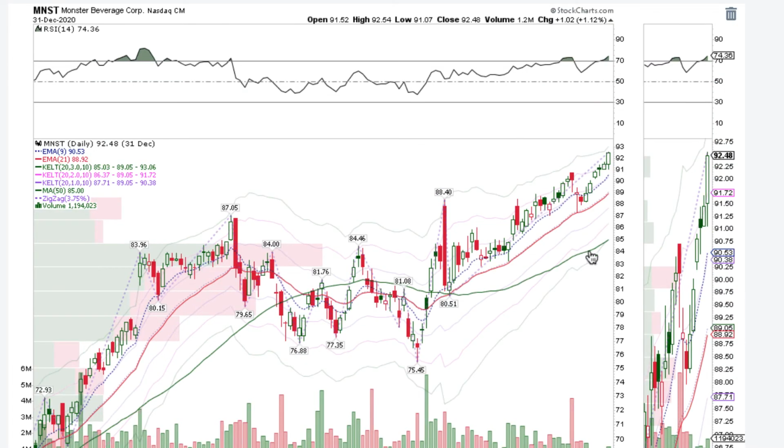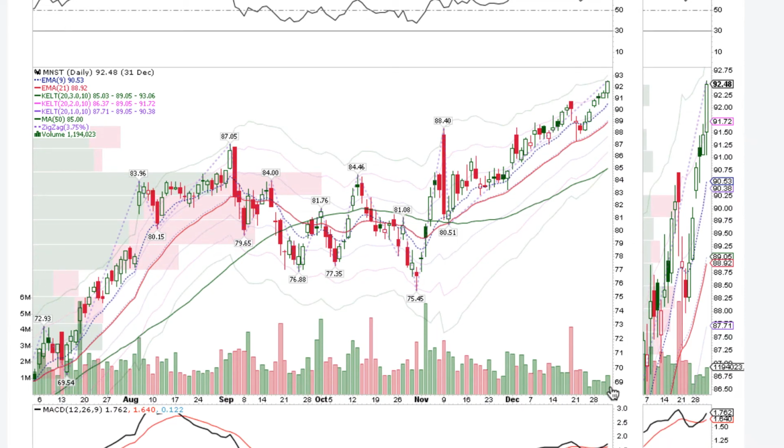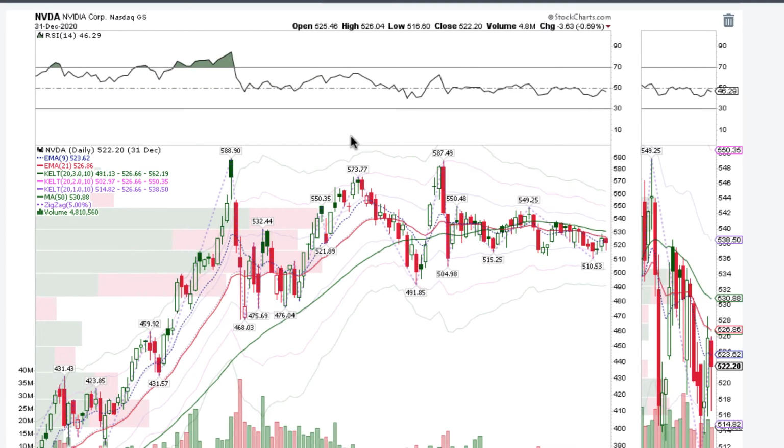Monster Beverages continues to ramp higher. Potential day trade here as well. Follow through if it starts off on high RVOL like we saw on Thursday, then we might have a good trade going into the new year. Nvidia, another chip stock, just consolidating below the 50-day. It needs to get above that area before we're interested in taking it long.